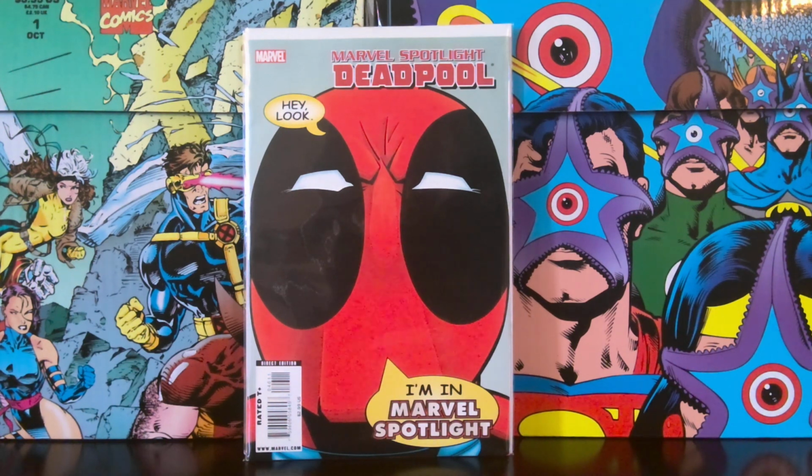So, kicking it off, we have Marvel Spotlight, Deadpool, the Deadpool issue, and always love this cover by Ed McGuinness. I believe this was originally used for either Deadpool number 11 and 12 from his first ongoing volume. But if you go back to my very first videos on YouTube, my shiny new properties that I was all about collecting were Deadpool, Guardians of the Galaxy, and Harley Quinn.